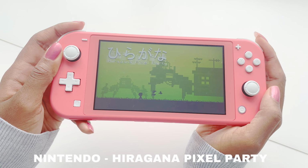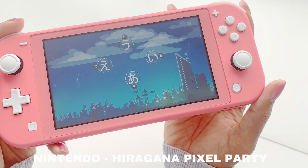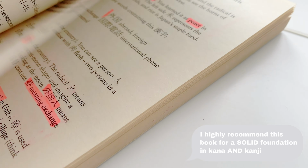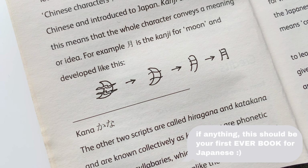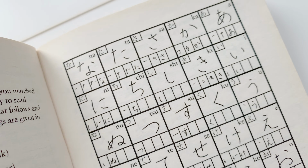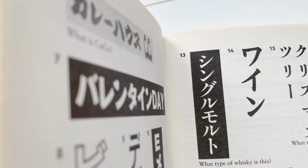Just a couple of days ago, I discovered that the Nintendo Switch also has a hiragana game for those of you who like to be productive gamers, I guess. The first step I took to approach properly reading Japanese scripts is this Teach Yourself book. While there are no audio guides that you can use to correct your pronunciation when reading, it was the best start I could give myself to understand the origins of Japanese and put my knowledge to the test with real-life examples and practice questions every chapter.